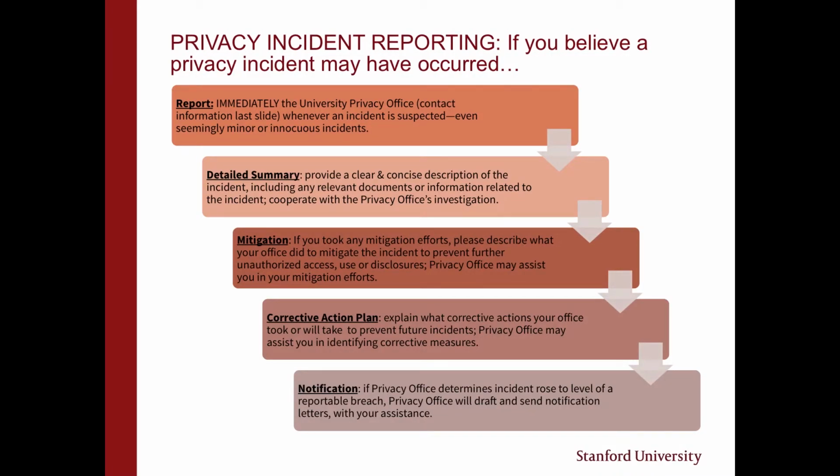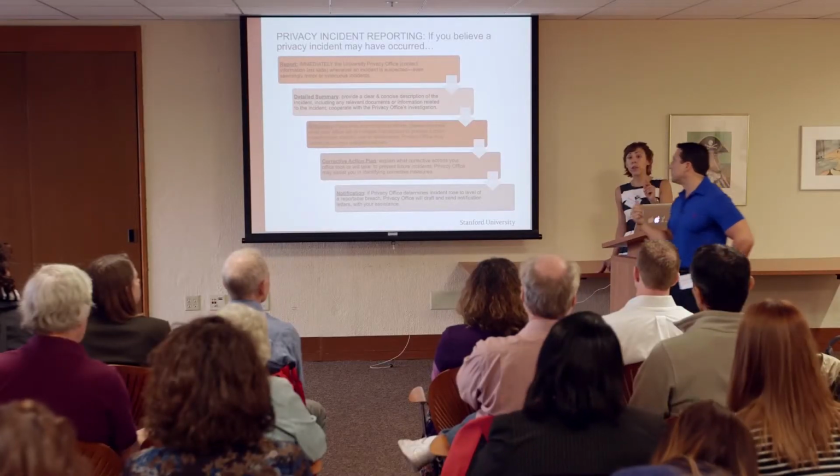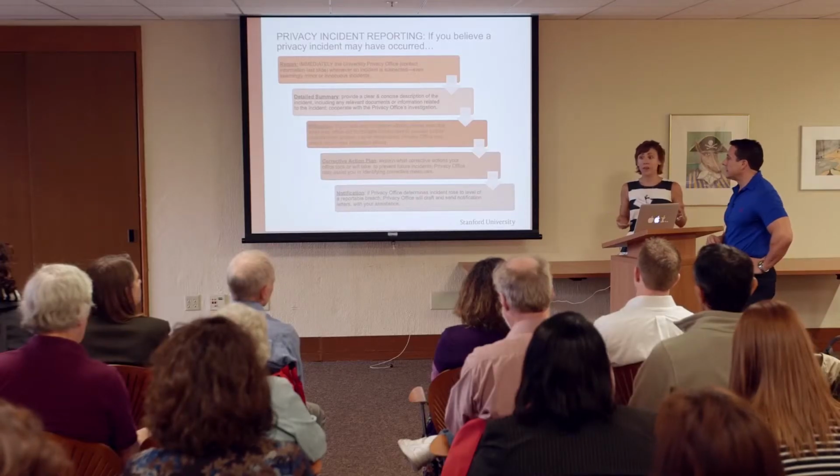Report it to our office. Provide a summary. We'll have a form on the website that you can complete indicating exactly what happened, the people involved, and the nature of the incident. And we should interject, we currently do have a form available on privacy.stanford.edu for lost and stolen devices. We're going to expand that to cover incidental email disclosures or faxes to make it broader, but for right now we do have that resource. So if you have a lost or stolen device, we'd recommend you fill out that form, or you can contact either one of us directly.